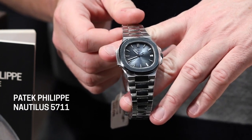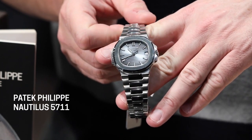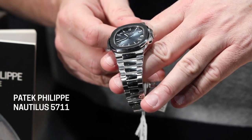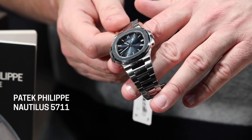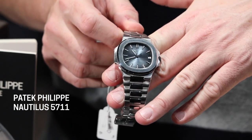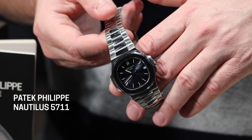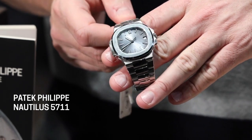So when Gerald Genta first designed this watch, the idea was to make this watch extraordinarily visible and flash light extremely well. And I don't know if you can see that in the way that I'm rotating this through the light, but it's a beautiful watch.